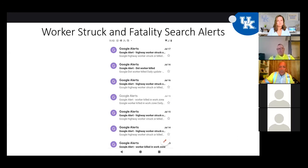Kentucky, I know, has... In my previous role, I would read articles about a utility worker getting struck that really never came across our desk. So it's rather difficult to pull this all in.